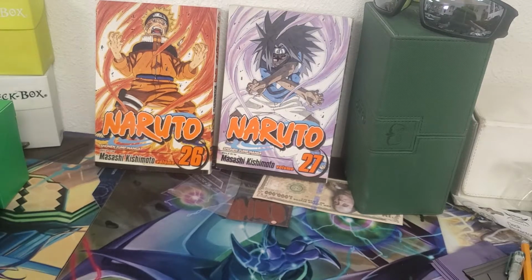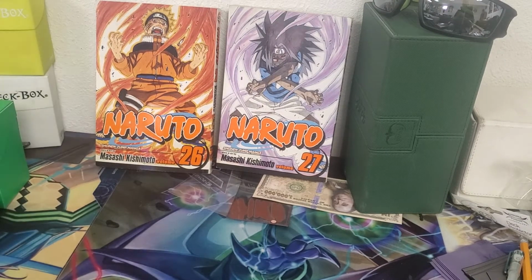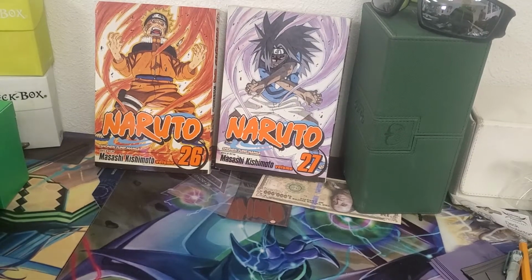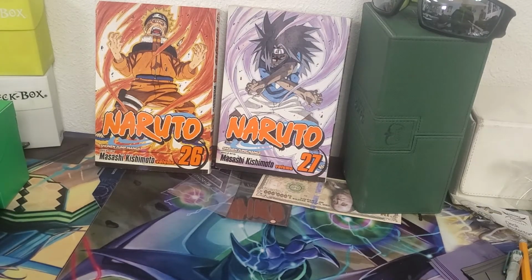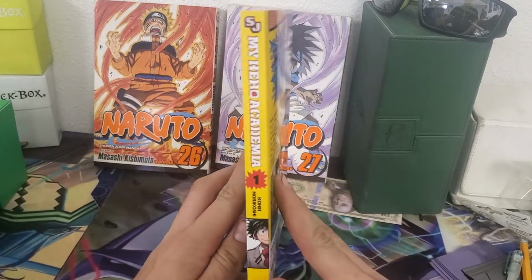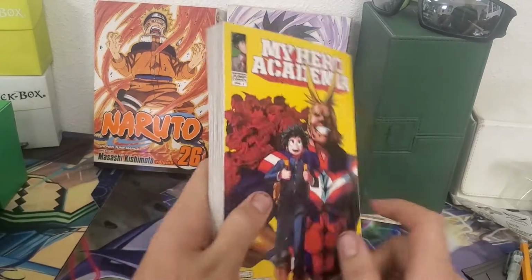Now, I'm not going to say too much about this next manga. I got them at a discount from Walmart. I know I said it's primarily Barnes & Noble, but there's 2 volumes I got here that were at Walmart for discount. About $3 I ended up spending, so I can't complain. That is My Hero Academia Volume 1. I am not going to say my main 2 cents about the series.